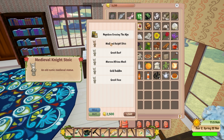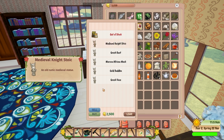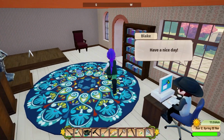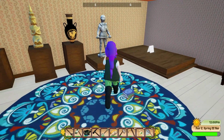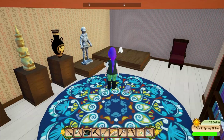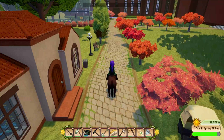A medieval knight statue. That's pretty cool. Napoleon crossing the Alps. Yeah, let's buy a nice picture. I don't have 2,500 to spend on stupid things, though. They are quite nice. They are actually really nice, but, you know. I bought a painting, okay?